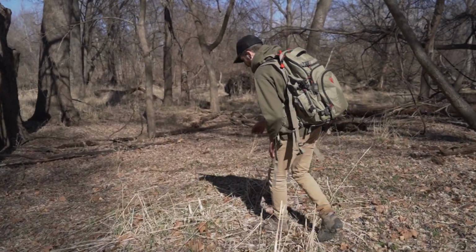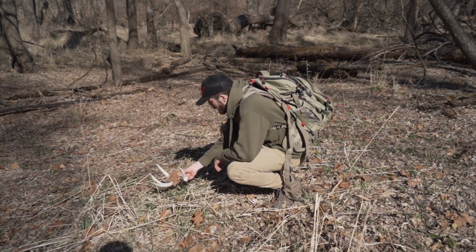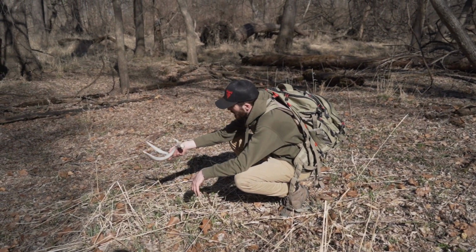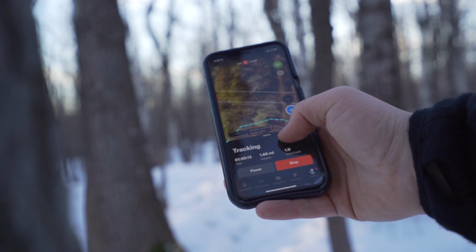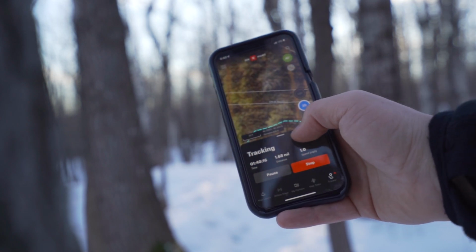You can share tracks, so like if me and Luke are out shed hunting, we might split up and we might not be walking right by each other the whole time, and we'll each track it on onX. And then when we meet up, we can compare our tracks on onX, where we hit, and then we can go and hit the spots that we missed. So that's another tip that I thought I'd share.